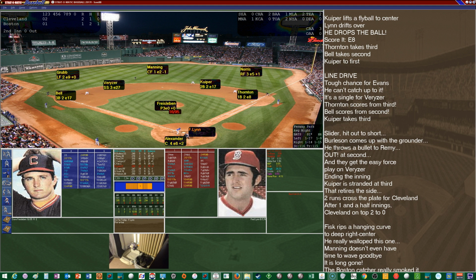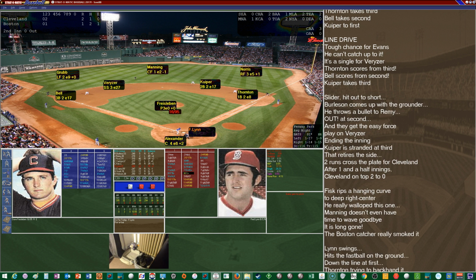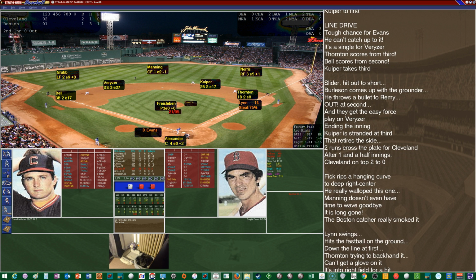And the Red Sox get one of the runs back. Freddie Lynn up now. He'd like to go back-to-back and make amends for his error there. And he's going to get an opportunity here. Can they go back-to-back? It's going to be off the 2 column. And he will not, but he does get a single to right. So Lynn is on with a single.